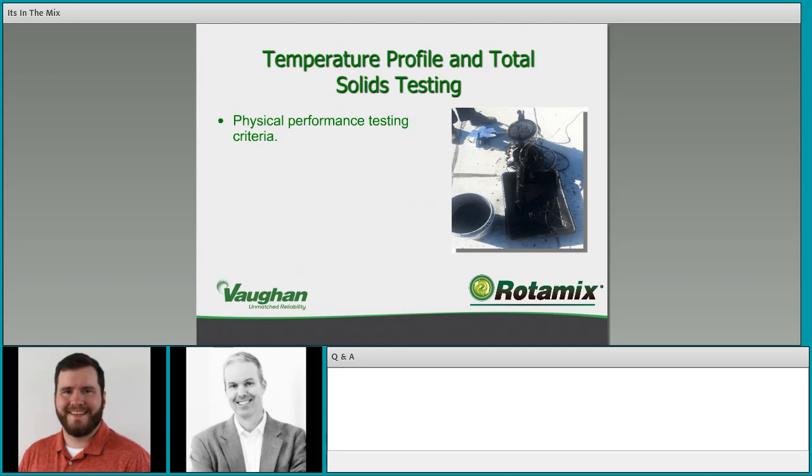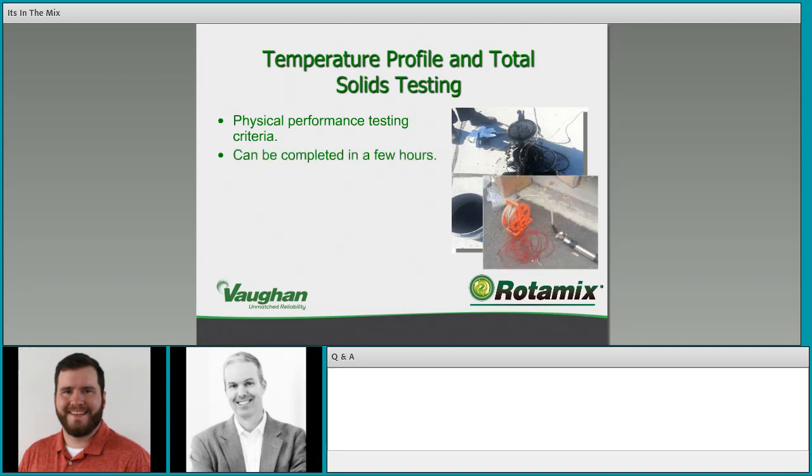And doing that testing, but really not going too in depth with that where you're adding a bunch of costs. So it's a physical performance testing criteria that can be completed in a few hours. You can see a picture here of a bacon bomb sampler that can be used to drop down and take samples from varying levels within the tank.